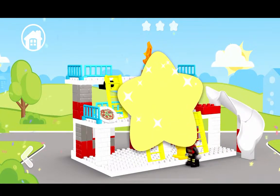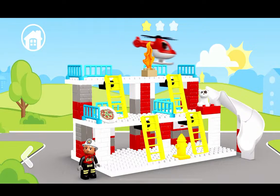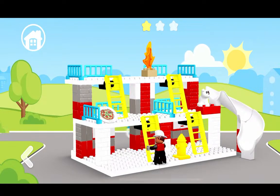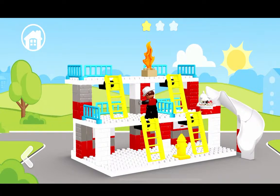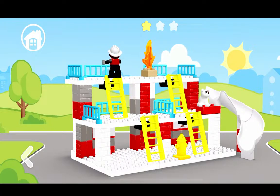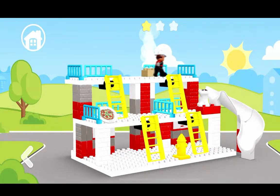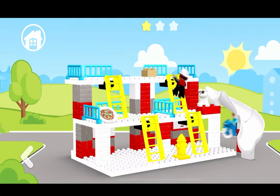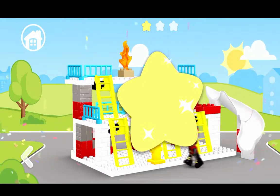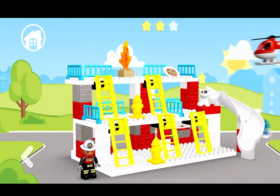Super. We collect a star. Come on, one more time to collect three stars. Go. Climb the stairs. Eat pizza. Oh no, our doggy eats the pizza. Okay, climb one more stairs. Put out the fire. Go down to the doggy. Super, one more star. And the third star. Let's take it.